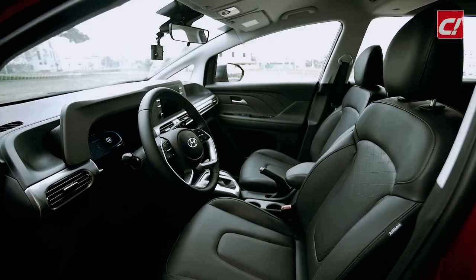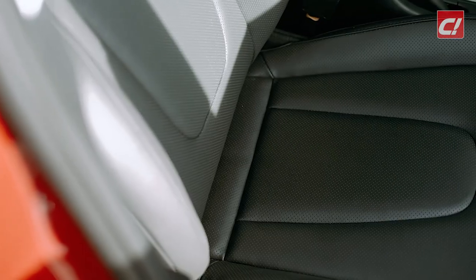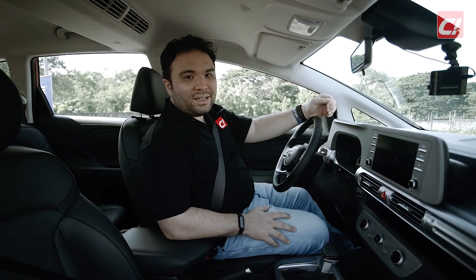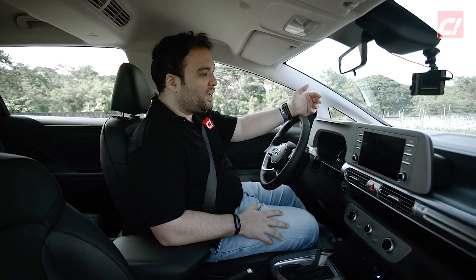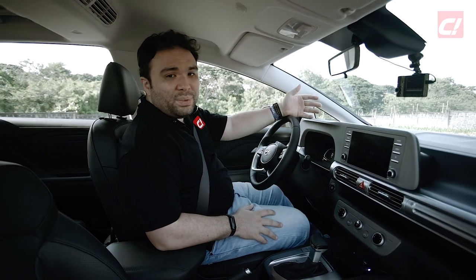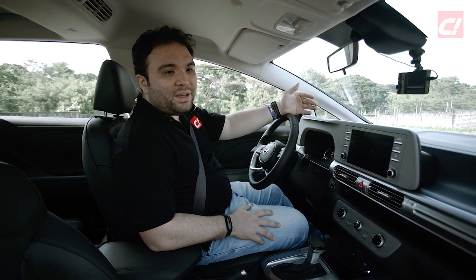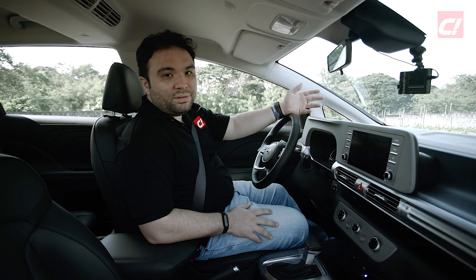I think Hyundai did a great job with the seats. As you can tell, it's perforated, which will keep you cool even during the hottest summer days. Things like automatic brake assist, rear cross traffic alert, it's got tire pressure monitoring, it has lane keep assist. Basically anything that you would expect from a safety suite, from a higher costing car, you'll find it here.